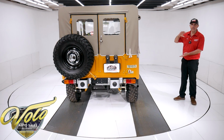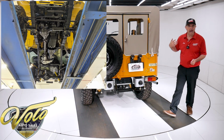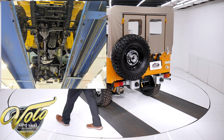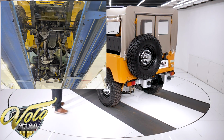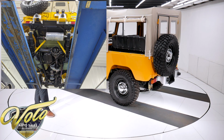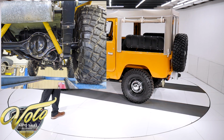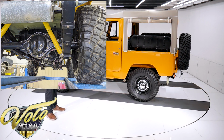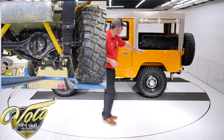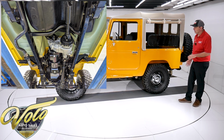They took the body off the frame. The whole chassis was stripped down. The frame was powder coated. Every single thing under there is rebuilt. The front and rear differentials, the transfer case, the 4-speed transmission, the brake system is all redone. All of the suspension, the bushings, the steering controls, the shocks, you name it. They did everything back to factory specs. He says he changed the shackles for a little bit more of a firm ride. Other than that, it's stock.